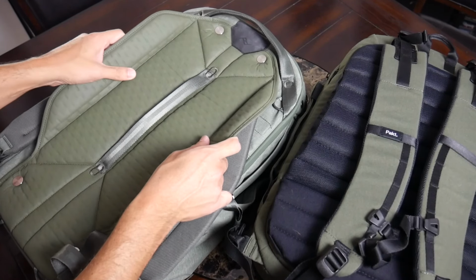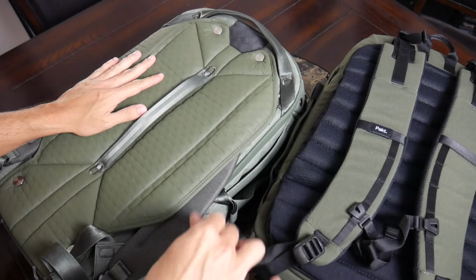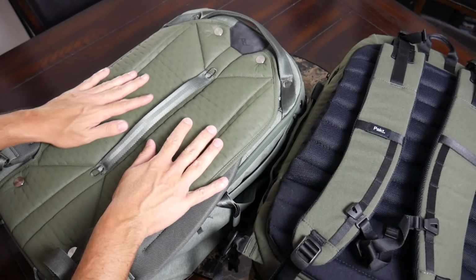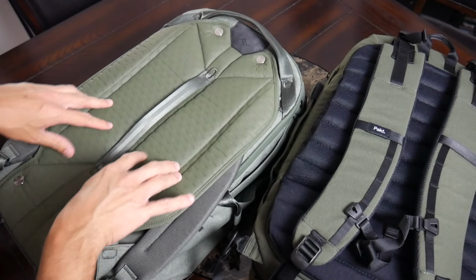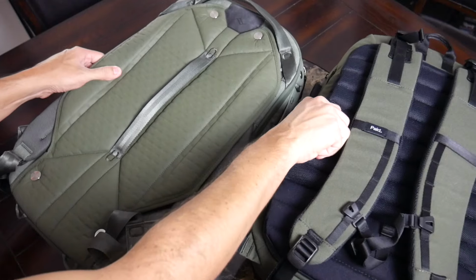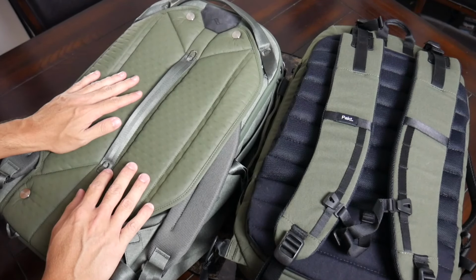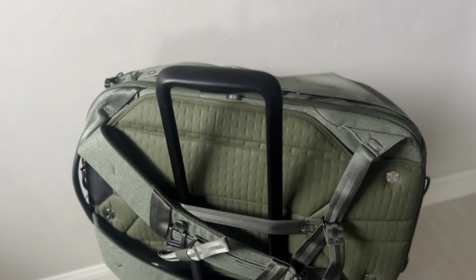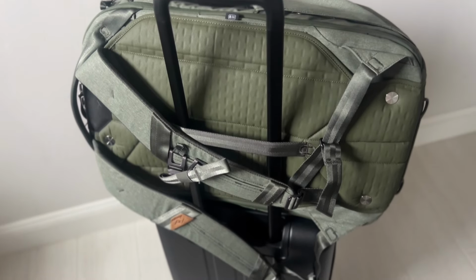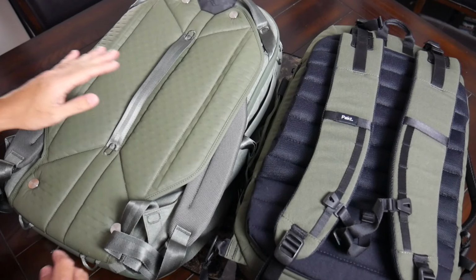I don't tend to use it as much, but I'm more likely to use this than the one on Pakt's backpack. And then taking a look at the back panel, good amount of padding here that's well distributed. Again, maybe not quite as robust as the one on Pakt's bag, but it gets the job done. And you have luggage pass-through here as well that also doubles as a handle for picking the bag up off the ground. So that works pretty nicely.